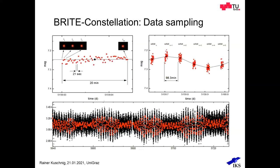The data collection specifically goes like this. We collect about, let's say, 20 minutes.